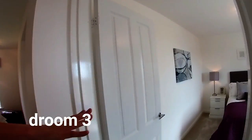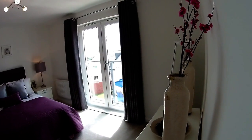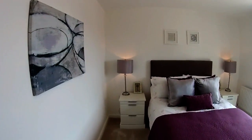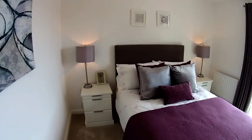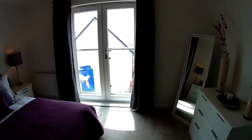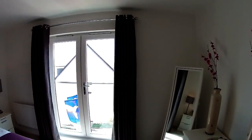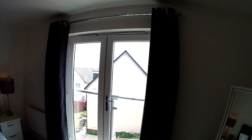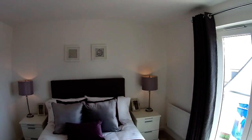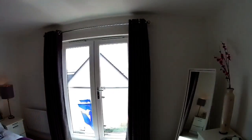Okay, so at the front we have bedroom three. Dimensions for bedroom three are 3.9 meters by 2.2 meters. It's a good sized double bedroom. Again, Juliet balcony, French doors there to make the most of the view, and to allow a lot of light into this room. Natural light, isn't it?